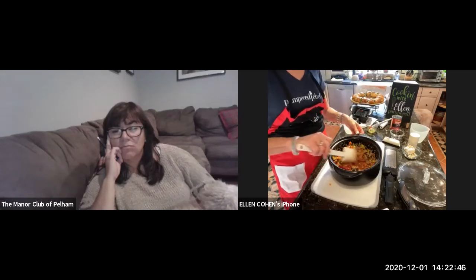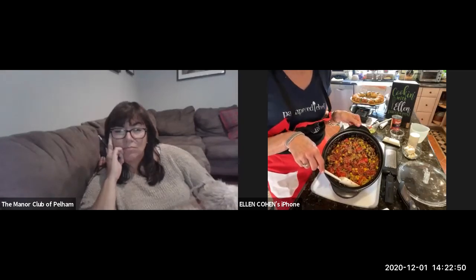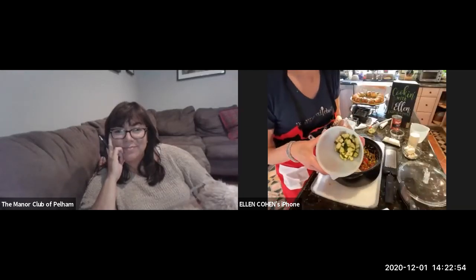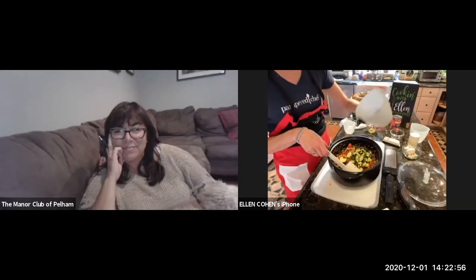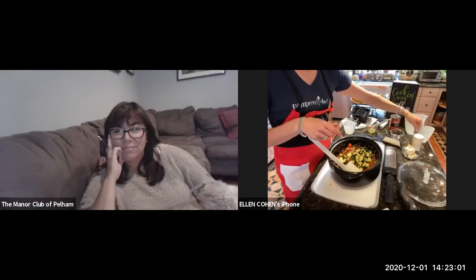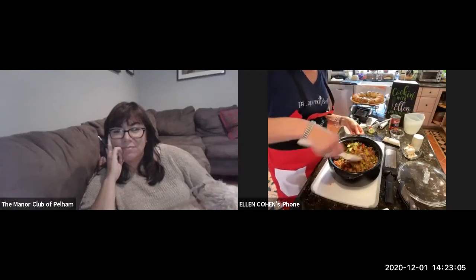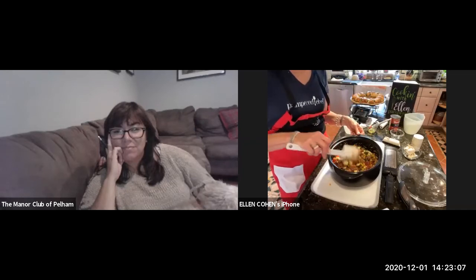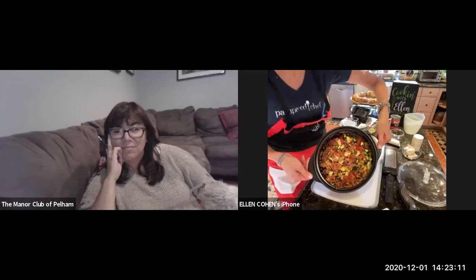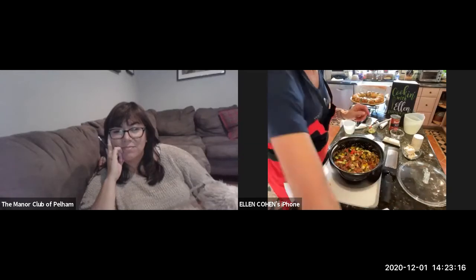Now, what else do we need here? Don't we need some green? We have yellow, we have brown, and we have red. We need some green. So I have some chopped up zucchini. I have diced zucchini. Gonna throw that in here. And stir it up again. This is the whole reason that I love this, because of the color. So pretty.